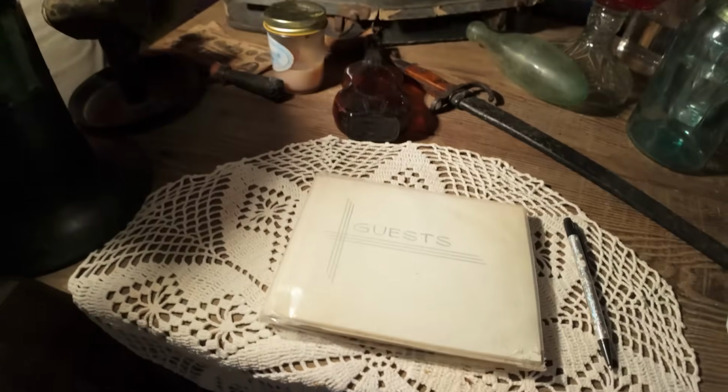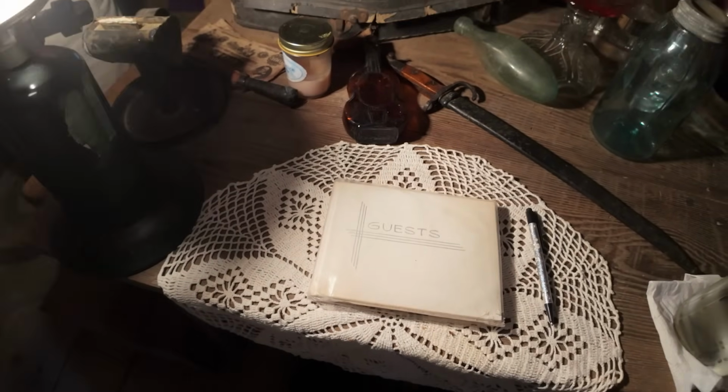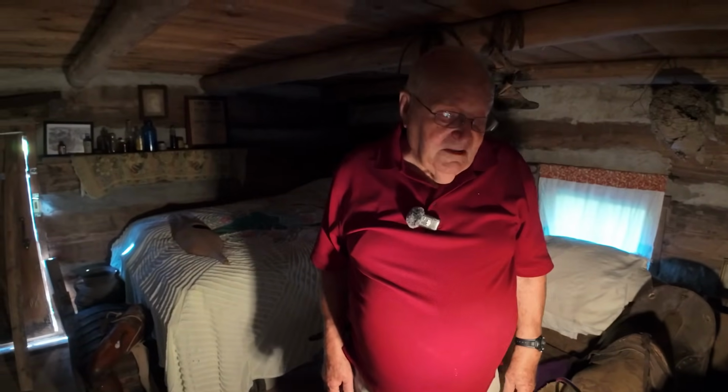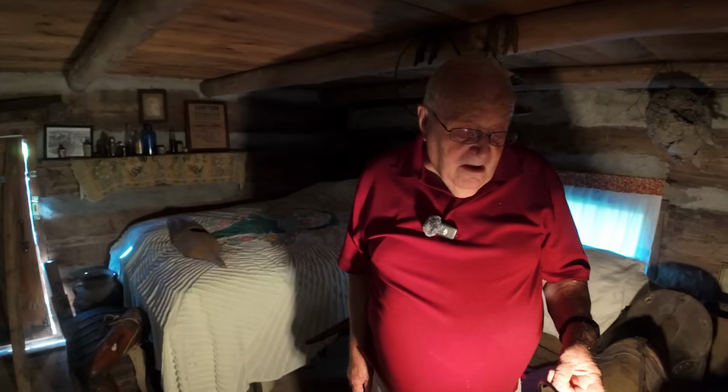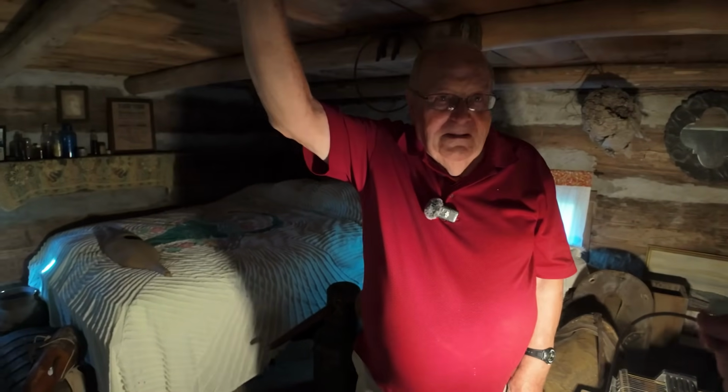This is my guest book. Believe it or not, there are 20-some states and 12 foreign countries that have signed that book. There's been a couple of articles written about the cabin in magazines, but I've got a guy from Israel, a guy from Moscow, El Salvador, Cuba, Dominican, Canada, Colombia. All people that you've shown this cabin to.